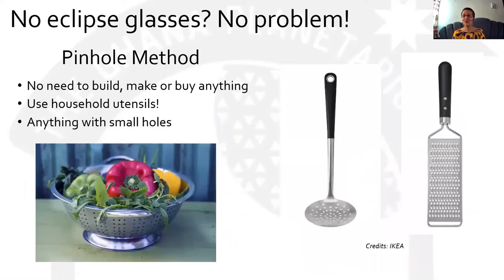So what else can you do? No eclipse glasses, no problem. Instead, you could use something called the pinhole method, and I'll talk about 2 variations, the basic method and the reflected pinhole method.